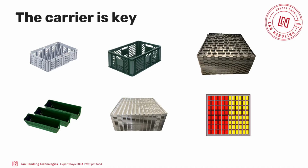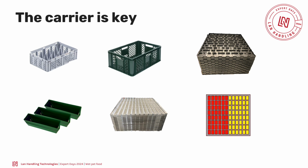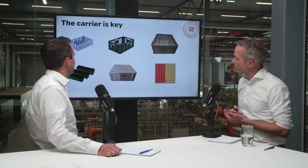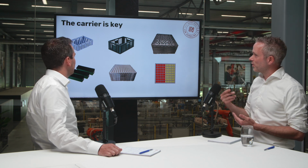Yeah. Well, in the left-right corner, you just see an average plastic crate, which is a good method of storing your products, and you can buffer products in these crates pretty easily. And there are two types of crates. There's crates with pockets and crates without pockets, and each come with their own advantages and disadvantages. I'll tell you more later about that.